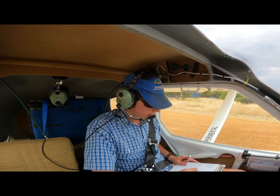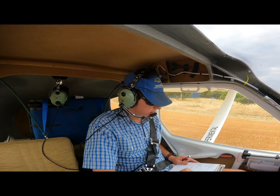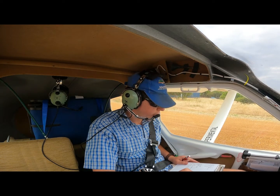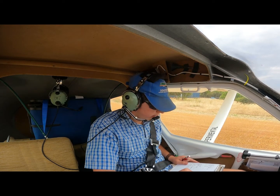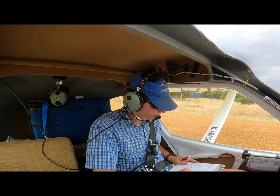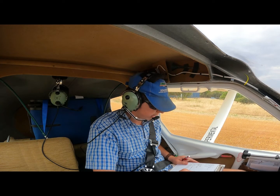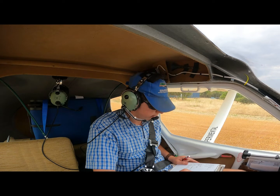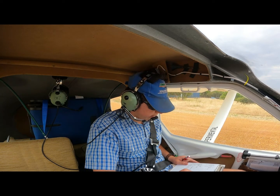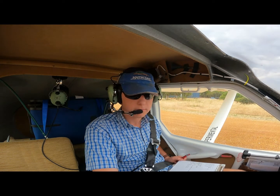Melbourne Centre, Jabiru 7315, type is a J120, destination is Yankee Romeo Kilo Golf, Kalgoorlie, POB 1, fuel 4.6 hours, significant areas Lake Dundas, Norseman, Kambalda, ETA 0811 Zulu, contact. Roger, copied all, thank you.